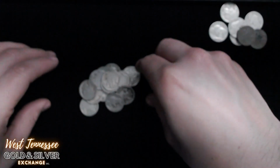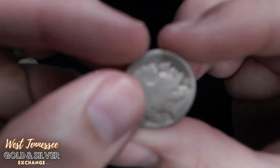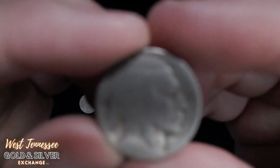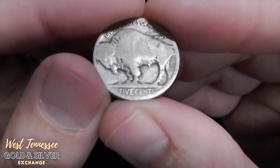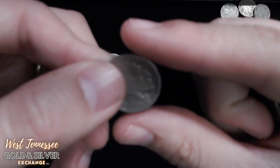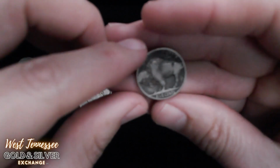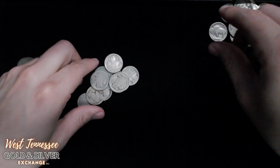I also look for some of the older ones too, but a lot of the Buffalo nickels look just like this. Do not have a date on them. They're pretty worn. What I do is I just end up throwing these back into circulation in the hopes that someday a kid will find it in their change and say, what in the world is that? And it starts them loving coins. That is the hope.